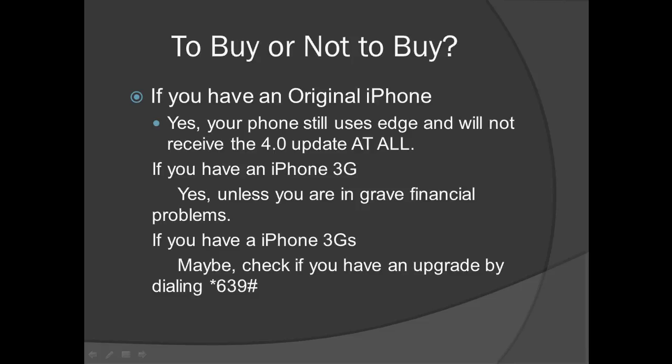So to buy or not to buy? If you have an original iPhone, I would say without a doubt, yes. Your phone still uses Edge, and you will not receive the 4.0 update at all. No more software support for the original iPhone, so it is highly recommended that you update.